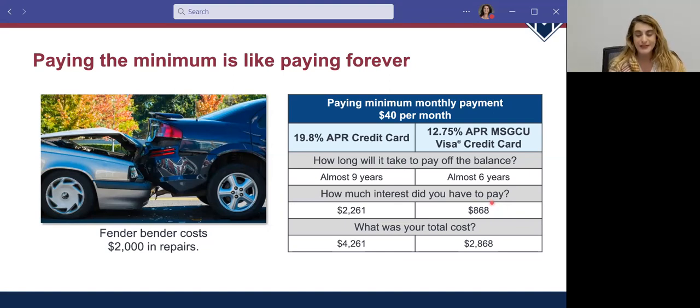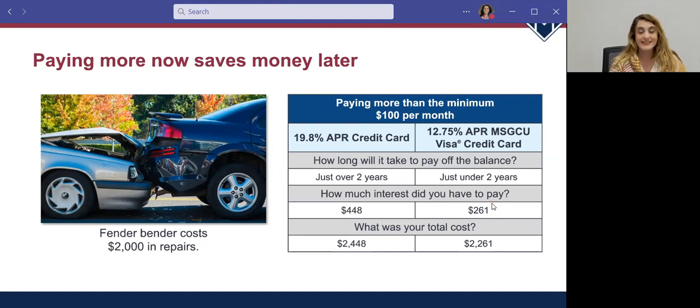Pay more than the minimum. That's it. Just pay more than the minimum. The minimum is designed to be only 3%, 2% of the total. If I'm asking you to pay 2%, but I'm charging you 19%, you don't even need a calculator. Those numbers don't add up.